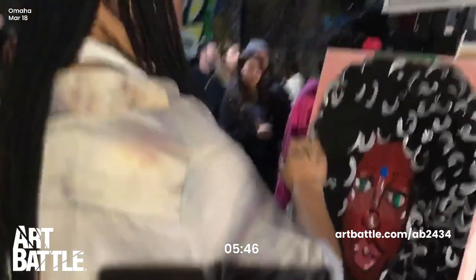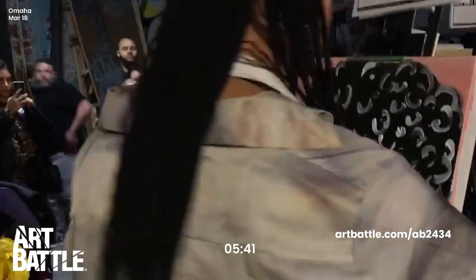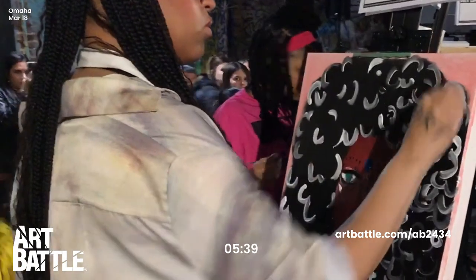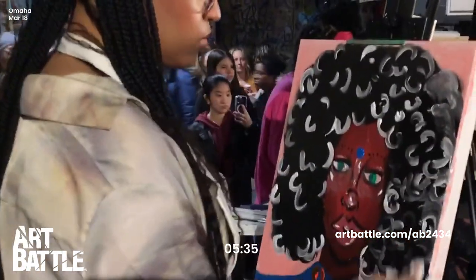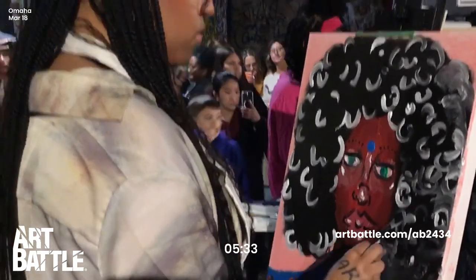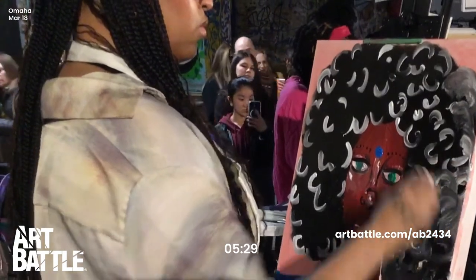Wow, this piece from Gavyn has really changed a lot since we first saw it. We have now so many highlights in the hair that are just giving this amazing stylistic element. And we can also see that now she's starting to blend them out and make them a little bit softer too, which is just leading into the textural component of the hair here.